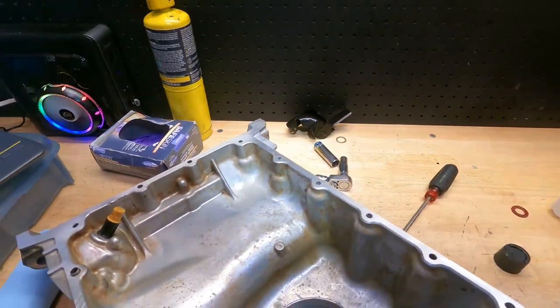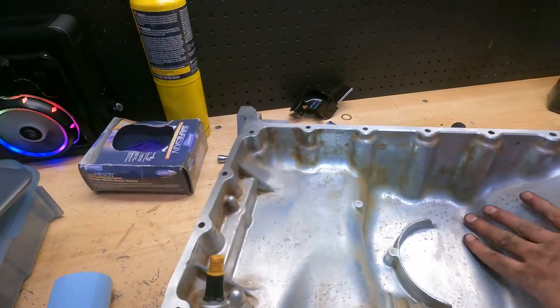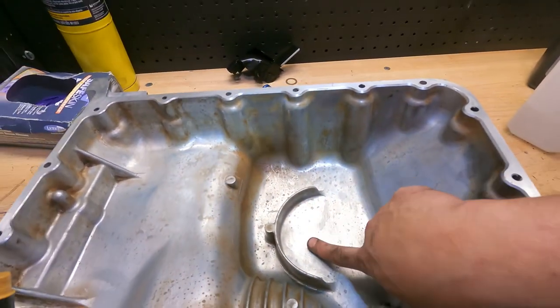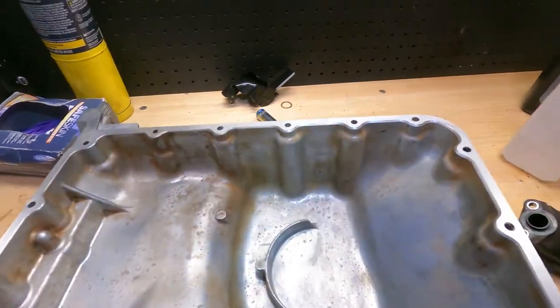A lot of work done off camera. Cleaned this up pretty good. I mean, you don't have to make it this perfect. The real thing that you want to try to go for is really cleaning this area over here where the pickup kind of sits. You just want to make sure that you're not sucking it in.